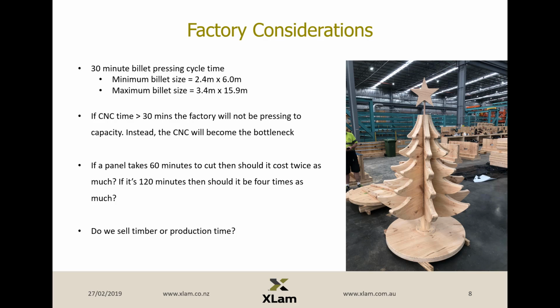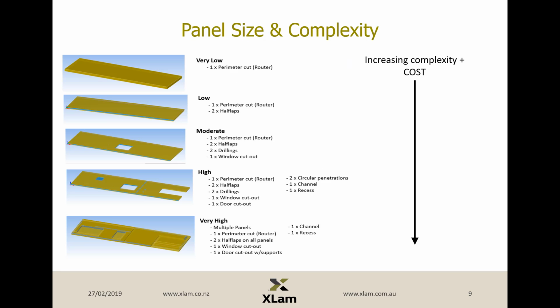The question that we ask ourselves is, do we sell timber or do we sell production time? It's really a function of both of those things. So we sell a base timber element, but then we have additional costs for extra CNC time. There's two functions that alter the cost in CLT: panel size and panel complexity.